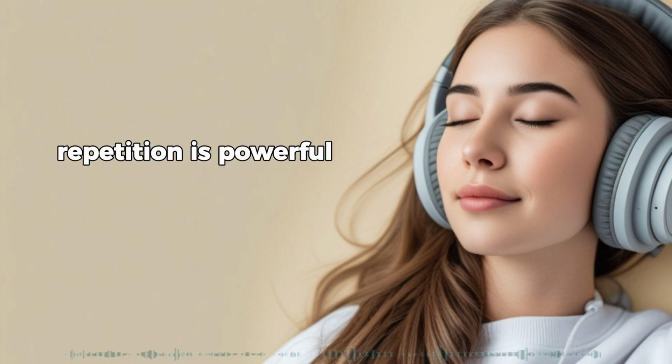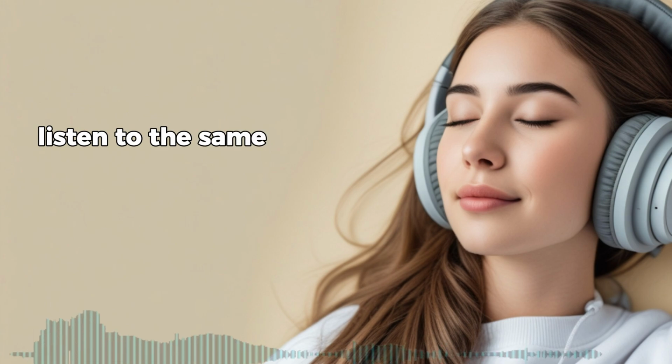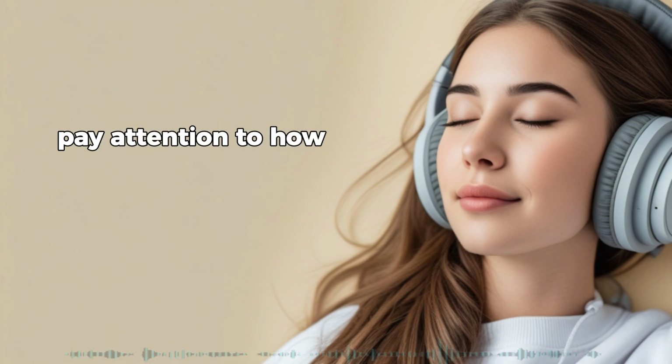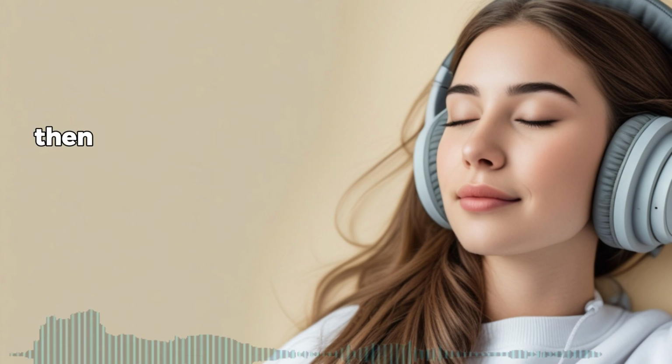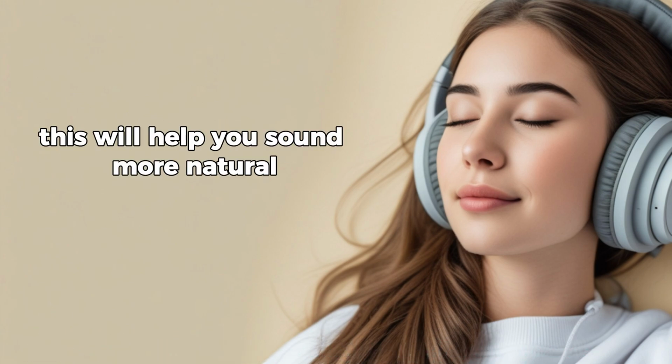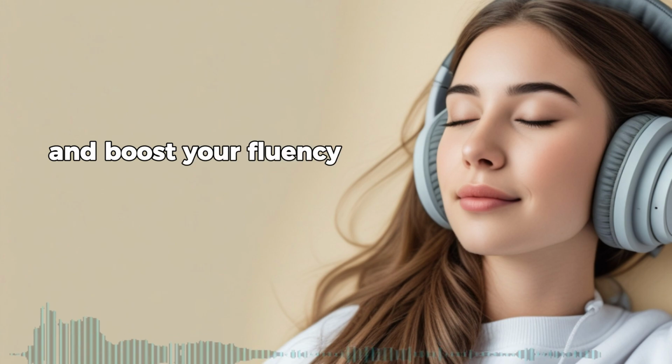Tip 4. Repeat and imitate. Repetition is powerful. Listen to the same audio more than once. Each time, you'll notice something new. Pay attention to how words are pronounced. Then imitate the speaker's rhythm, tone, and expression. This will help you sound more natural and boost your fluency.